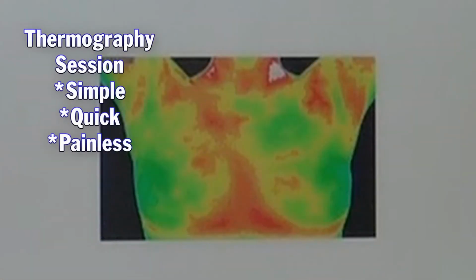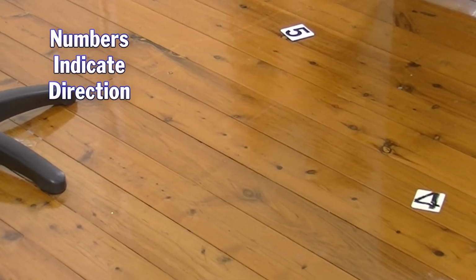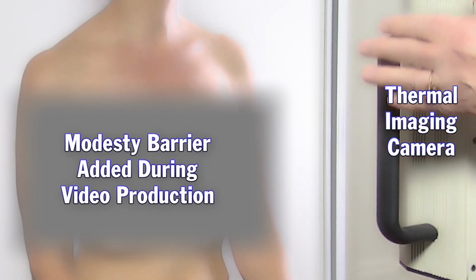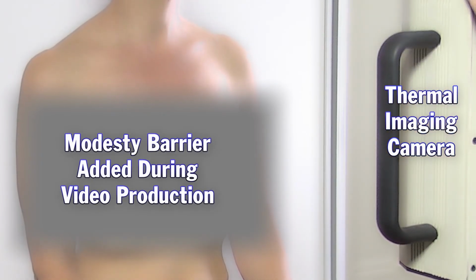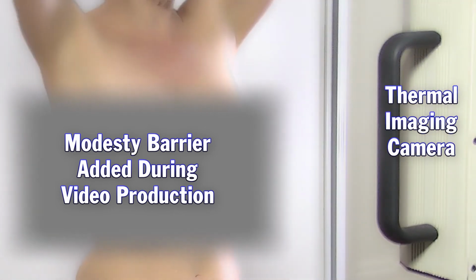This is a very quick test. I'm just going to run through what I want you to do before we start. You're going to be facing different directions so I can get a shot from lots of angles. And you see numbers on the floor, so I'll just tell you what number to face when the time comes. Lovely. Right, well, we'll get ready. This is as close as we come with the camera, so there's no radiation involved here and there's no squashing. But I do need you to put your hands on your head like that.